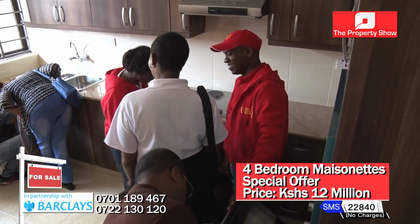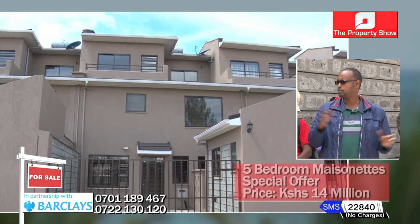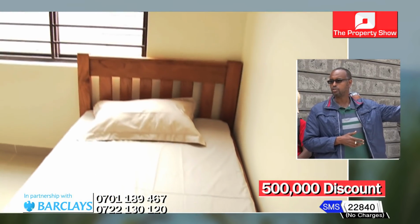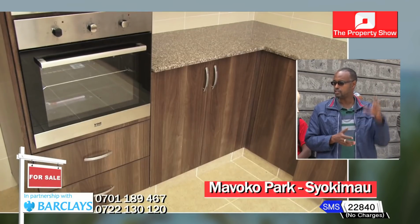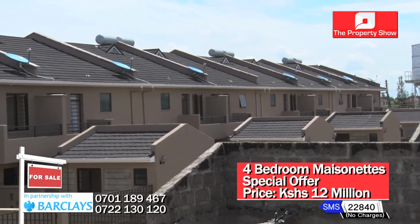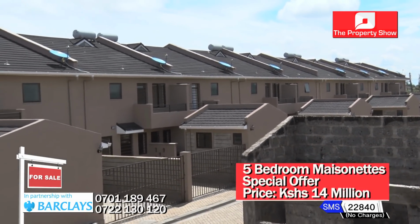Syokimau, as you've seen, usually has a challenge with roads. We are lucky that our road, which is called Community Road, has been tendered by the government. As you are going out through Mombasa Road, you can see the board has already been attached. It's going to be done by Kera. So slowly, once these amenities come together, this will really be an upper middle class area.